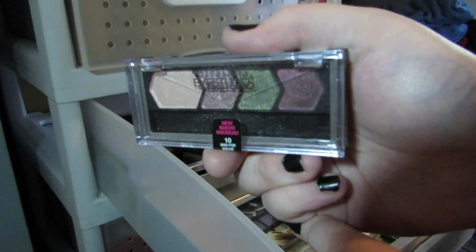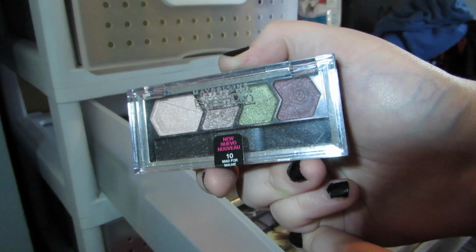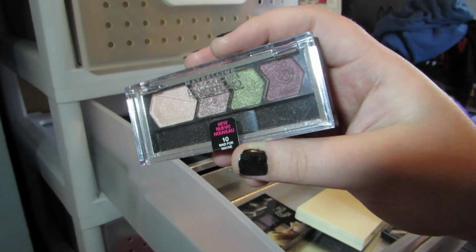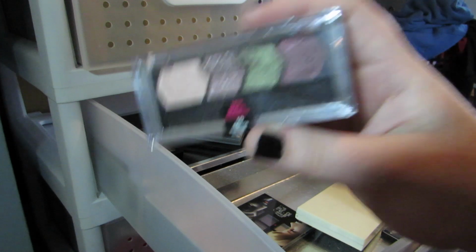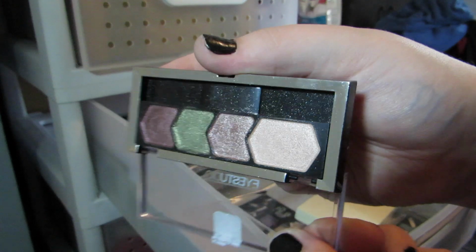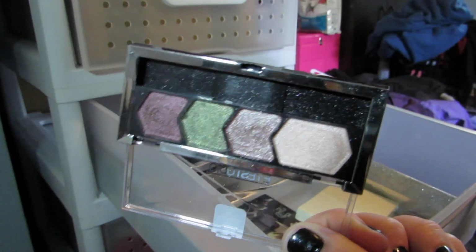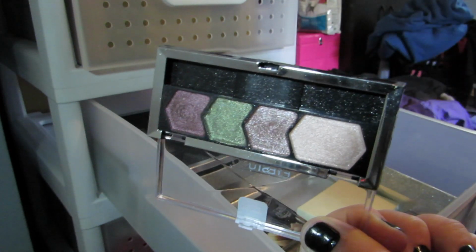And another palette that's actually quite new to me and I haven't used too much is this Maybelline Eye Studio Quad. I actually picked this up because Pretty Pistol 86 made me do it. I love this palette so much. These colors are gorgeous. I'm so happy I saw you haul this in one of your hauls a while back. This is called Mad for Mauve, and I, again, kind of like the Wet n Wild one, had never really tried any Maybelline quads before this, so I'm really happy I took the dive and bought it.